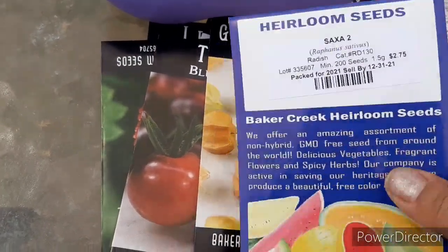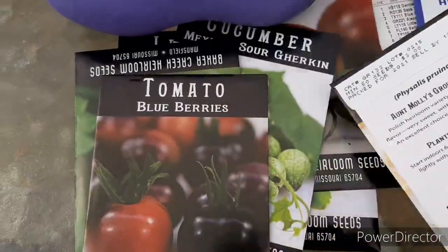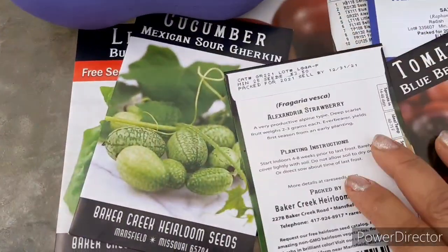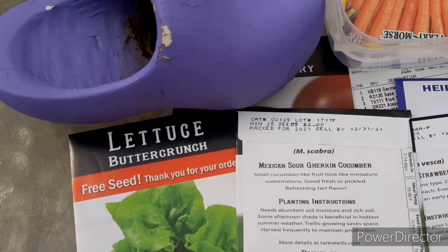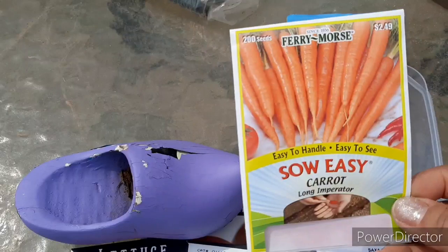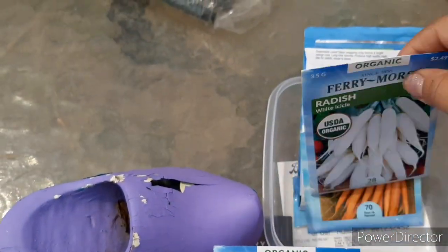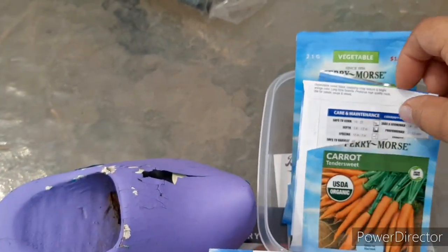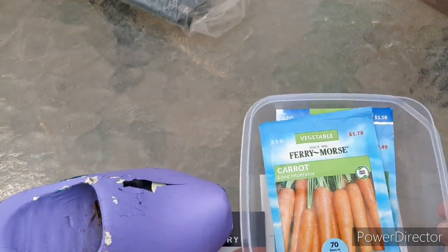And mind you, these have tons of seeds. This one has 200 seeds. This one has 50 seeds, 25 seeds, which is still a great amount. So that's that. I also purchased from Home Depot So Easy carrots, some more radishes, some carrots. I've already done some of these. Other carrots. My kids love carrots, so that's why I got tons of different carrots.